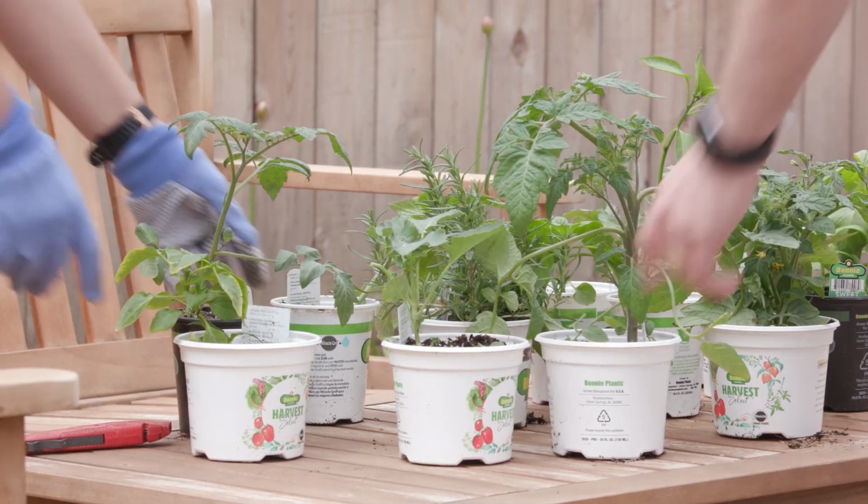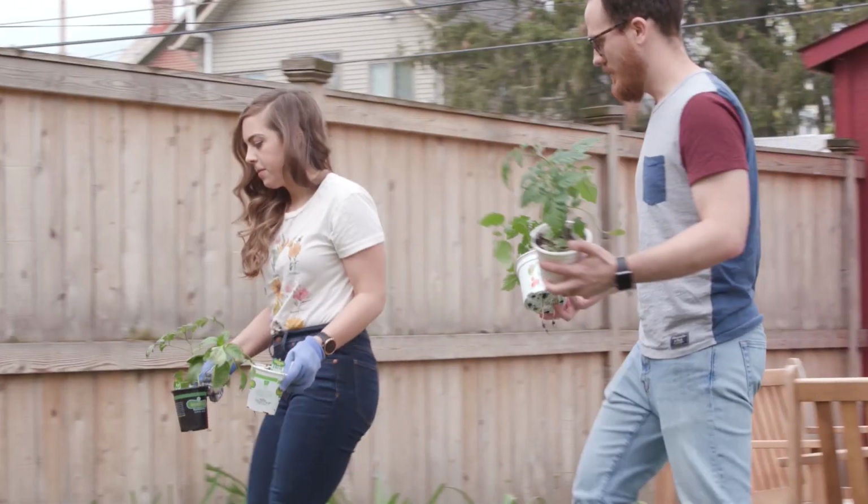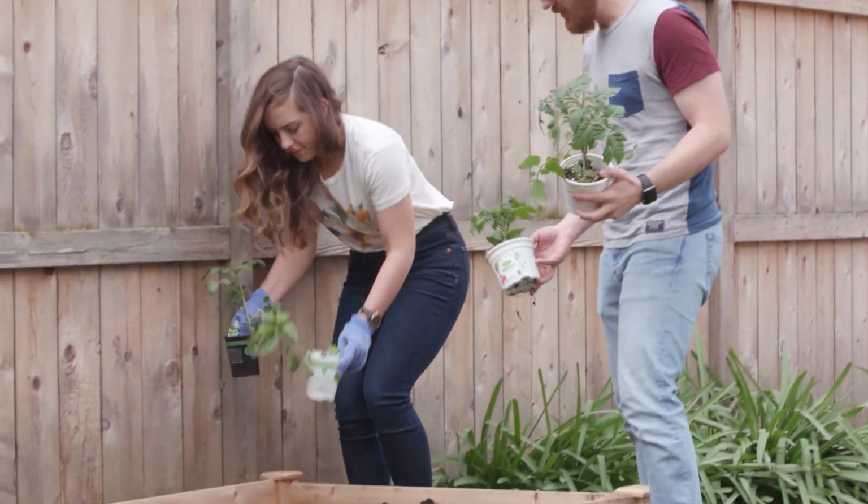It's Katie and Ben Roseleib's first spring in their new home and their first chance to grow their own herbs and veggies. We don't have a bunch of space in the city, so we wanted to make sure that we were making a small garden, creating the things that we wanted to grow and have indoors all season long.